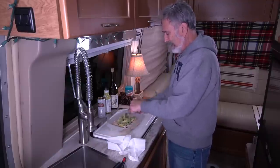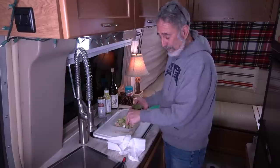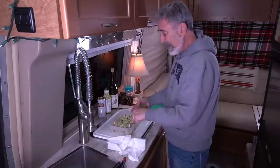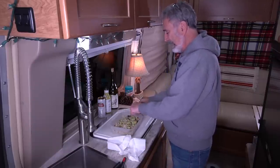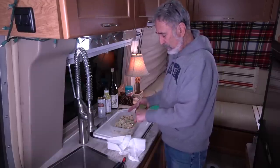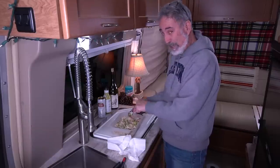Now, you gotta go through here. This is what we call pureeing the ingredients. That's what I'm doing now. This is a puree process. Apple, half an onion, avocado, can of tuna, all right? Believe me when I tell you, stop making that face. This is gonna be good. I already had this. This is a tried and true tested recipe.